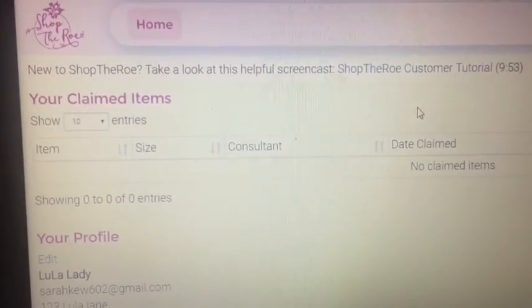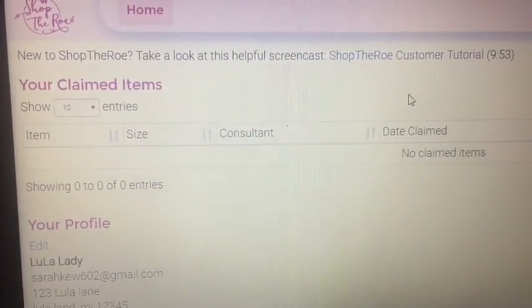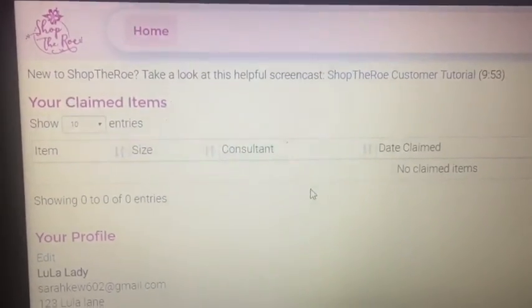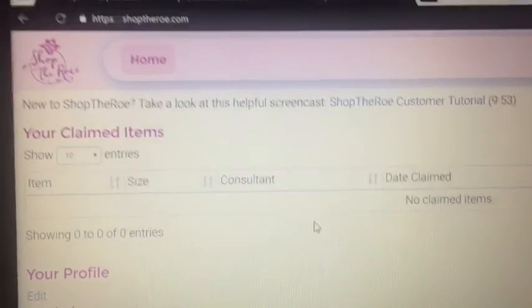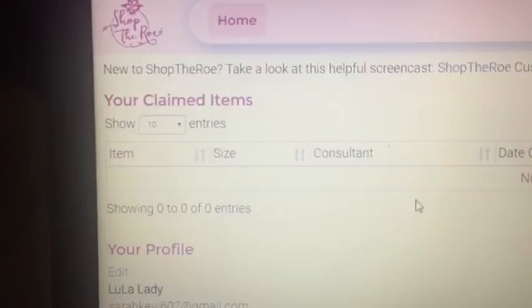Hope this never happens to us, but if a customer bought something and they haven't received the item, they'll be able to know which consultant, because it can be confusing for a customer to remember who they bought what from if they're shopping from multiple consultants. So that's the basis here, and it'll tell them all their stuff.